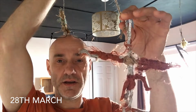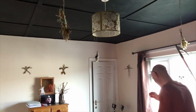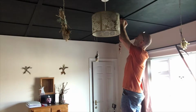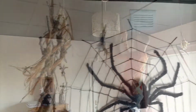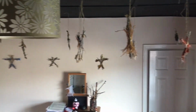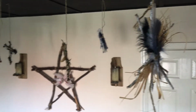Okay, so another day production designing. Now I'm starting to hang the little stick figures from the ceiling, as you can see. So I managed to get all of the stick figure ornaments hanging from the ceiling. They're all up in place now. So that is another job done, completed.